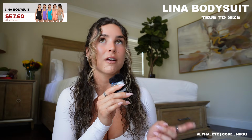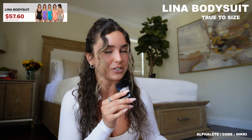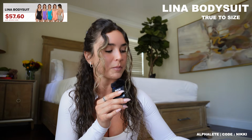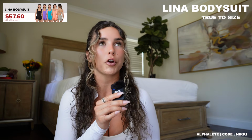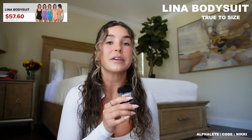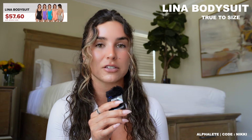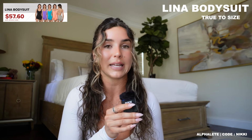It says that the shorts are a 5.5-inch inseam. I feel like they're a little bit shorter than the pump shorts, even though those say they're a 5-inch inseam. So technically the inseam of this bodysuit is a little bit longer, but it feels a little bit shorter. I don't know if that's because of the material, because this one is more of a nylon spandex and the other one has a little bit more of a polyester feel to it, but either way, I'm not complaining. I'm just letting you know that the shorts on this bodysuit are definitely shorter.